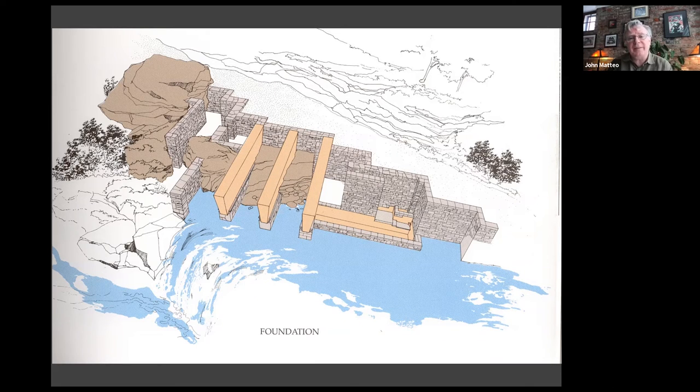So this is at the foundation level. You can see here the main foundations. We're going to focus in on this area. This is where the living room structure cantilevers off these foundations. There are three reinforced concrete foundations we call bolsters that are integrated into the rock. This is a masonry foundation. This is the boulder that actually comes up and becomes the hearth of the fireplace, and the mass of the chimney rises above this.